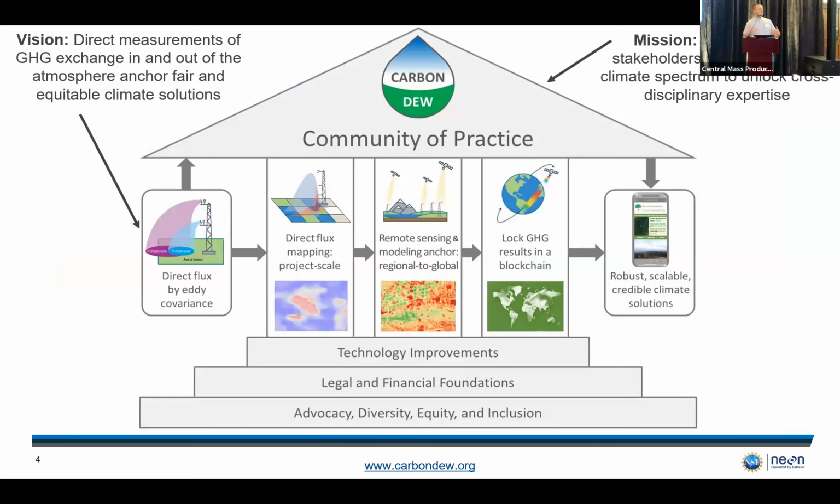Now, to bring the players together that are all part of this endeavor, we created the Carbon DUE Community of Practice about 1.5 years ago at this point. And the vision really is to bring direct measurements of greenhouse gas exchange in and out of the air, to make them useful to anchor fair and equitable climate solutions. And the mission is to accomplish that by bringing together stakeholders across the entire spectrum of climate tech.